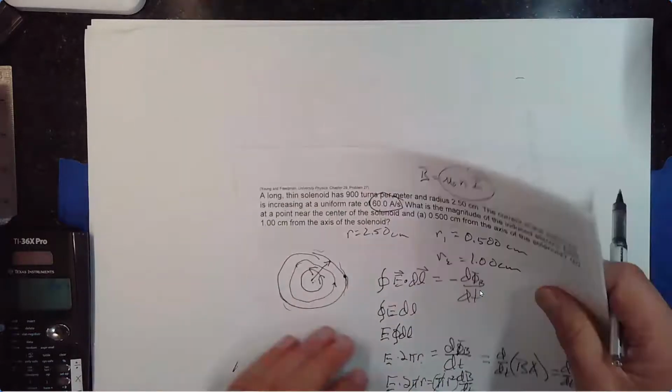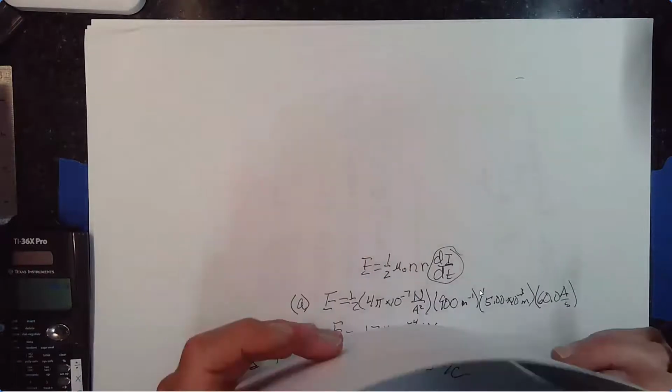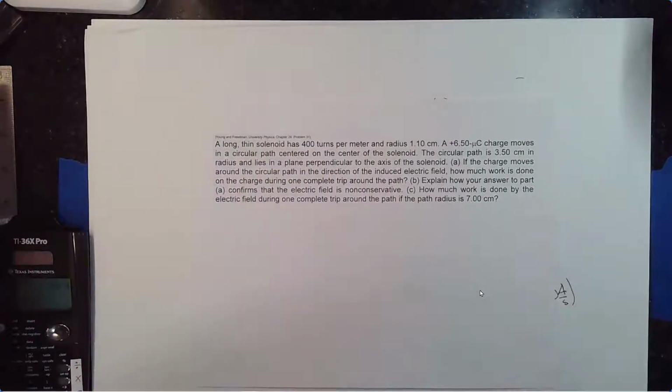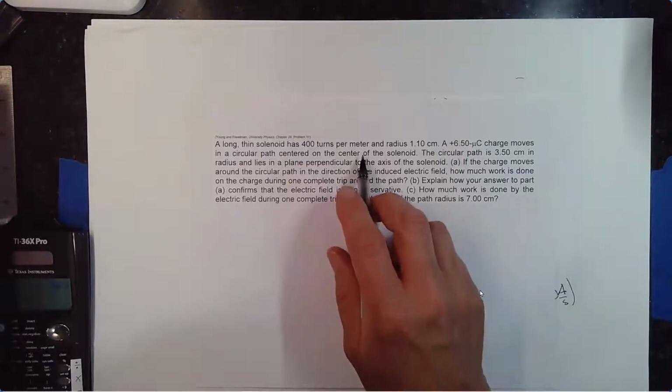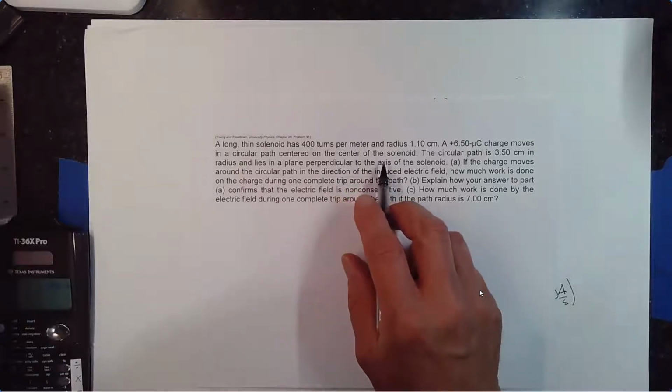Okay, the rest of these problems are all very similar to this one. Solenoids every time, but they may change some of the rules on us. Long, thin solenoid, 400 turns per meter, which actually isn't all that many turns per meter.